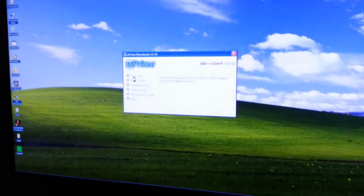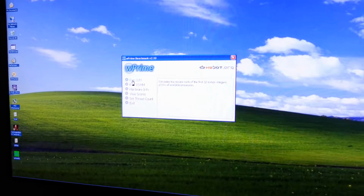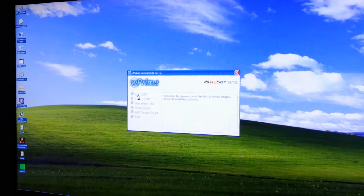So this is my media center PC. I've shown you that before. It is a Pentium 4 3.06 gigahertz hyperthreading, overclocked to around 3.5 gigahertz, about a 13% overclock. So I'm going to go ahead and run W prime here, both 32M and 1024M, and then I'll show you my daily driver computer at the same clock speed, and we'll see how much better it is.